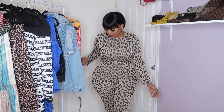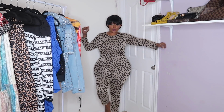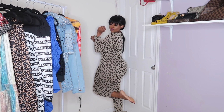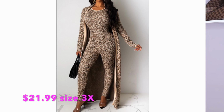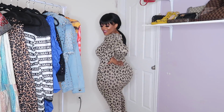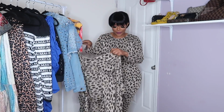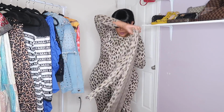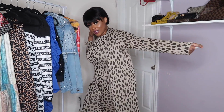Now for this set, I absolutely love it. I think this is probably the best item that I got from the entire haul because with this set, it did look much like the picture. So as you can see, it goes down to my ankles. I have skinny ankles and I love that it actually fits. So looking in the picture, it's a duster that goes down to your ankles as well. And I didn't have anyone to button me up or zip me up. So I just wanted to show you what it looked like.